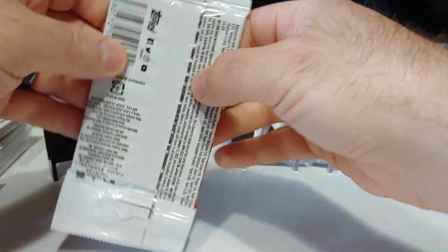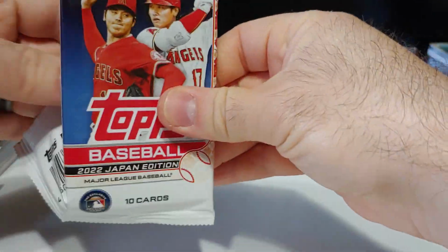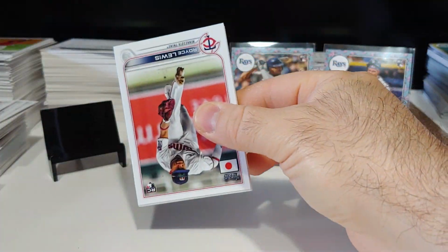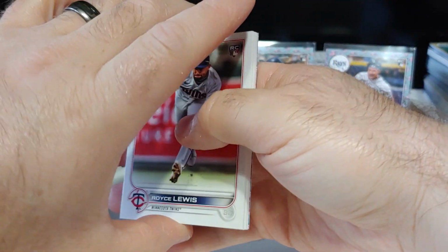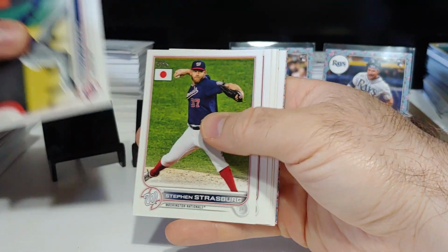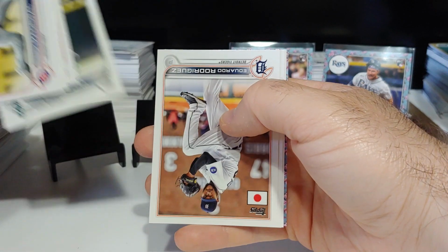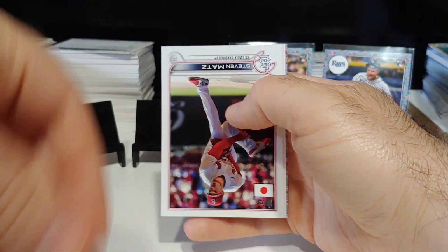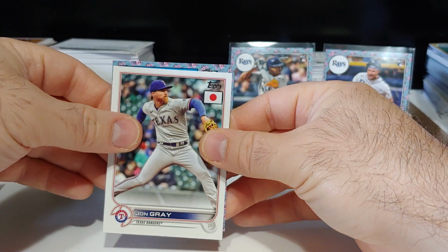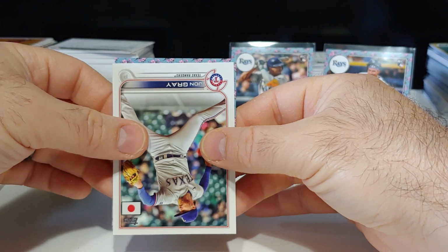So we should get one more cherry tree. Oh, here we go. We just found it. So we found all our trees before we found any colored parallels. There's Royce Lewis, rookie. Frias, Nick Lodolo, rookie card. All right, our last tree. Can we go 3 for 3 on the rookies? Let's see. Don't think it's going to be a rookie.